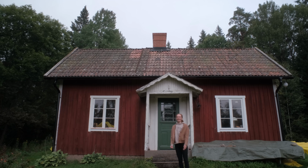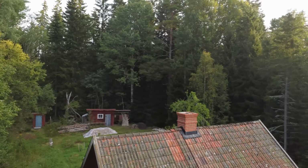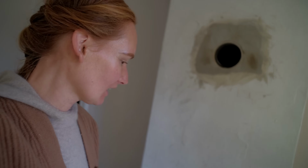Look at this! It's so cute! Got myself a chimney and some debris and a pretty hole. So now I'm going to get a cast iron wood stove to connect to that pipe and put it in front here. They are very expensive. But I'm excited because I'm one step closer to having a fire this winter.